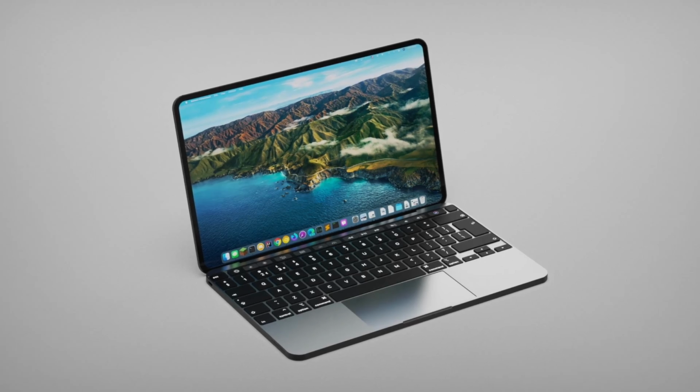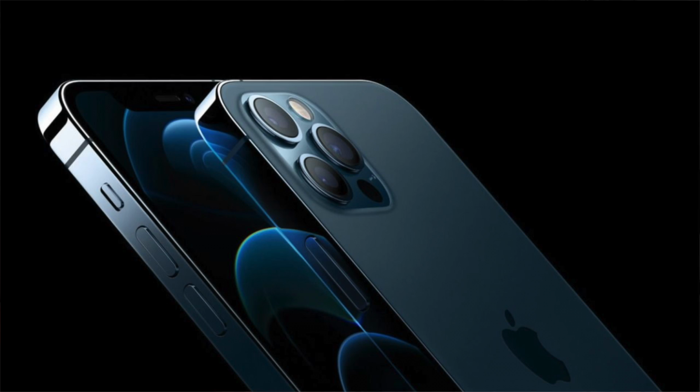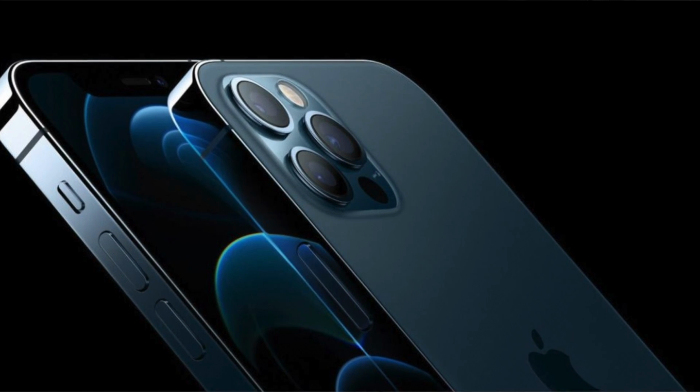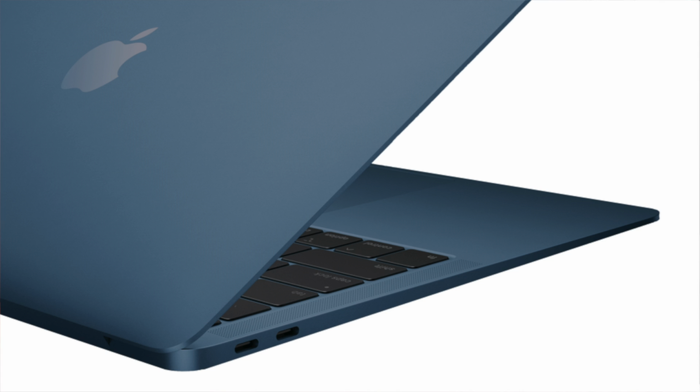Now it looks like the body of the computer is going to get an update as well. It's been the same for a few years now, and it looks like we're going to get something really similar to the iPhone 12 flat edge design, which I am a huge fan of, so I'm super excited for this. Now I'm just waiting to see if we get some more colors, because as you guys probably know, the MacBook Pros only come in silver and space gray. Just imagine a Pacific blue MacBook Pro. I would buy that in a heartbeat.